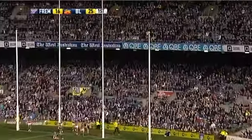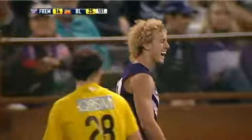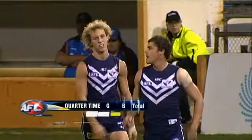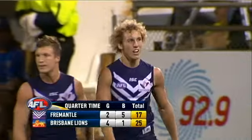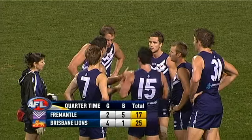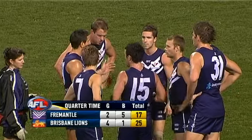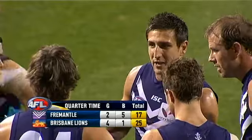Oh. He's managed to score a point, but he's still doing some terrific stuff for his side. Quarter time here at Patersons Stadium. The visitors, the Brisbane Lions, have got 4 goals on the board and they lead the home team by 8 points. We'll take a break. Back with the second quarter right after this.